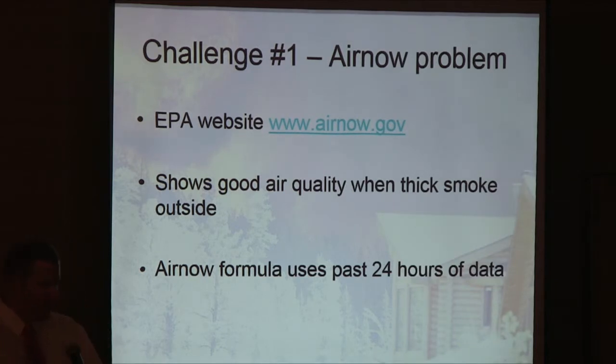Over the years, we've had to overcome some challenges. The first was a problem that created confusion. The EPA has a website, Airnow.gov, that purportedly shows current air quality levels. The Airnow formula uses data over the past 24 hours to calculate air quality. It works great for California and the East Coast, where widespread industrial pollution events develop gradually over the course of days and weeks due to certain meteorological conditions. It doesn't work so well for the West, where smoke can come in quickly, stay for a few hours, and then leave.